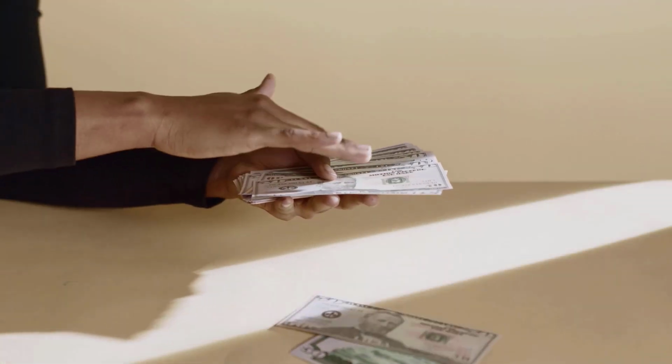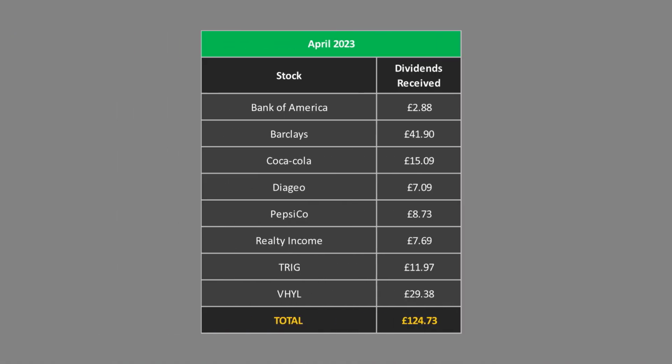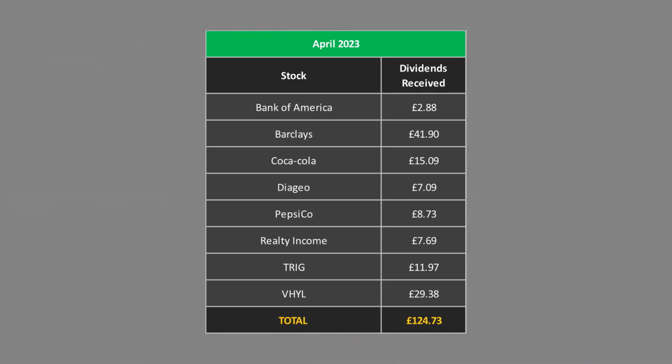Now let's look at the dividend income I actually received over April, May and June. In April, I received £124.73 from 8 different companies. Notable dividends include £41.90 from Barclays, who pay twice a year, and £29.38 from VHYL.